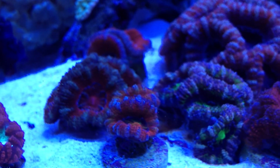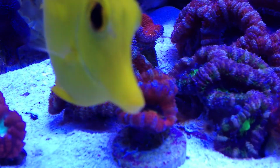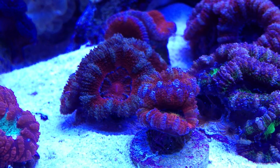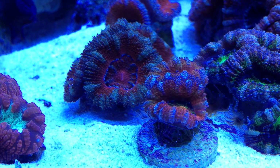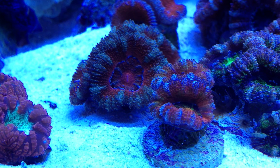Oh yeah, and the acans. Wow, the acans are doing awesome, especially this little one here in the front. If you can see him past the yellow tang once again, this one is just doing so good. This is a totally different coral from when I got it. A lot of the color has stayed, but a lot of newer colors have started coming out on it. You notice all the white stripes and stuff, those are fairly new.